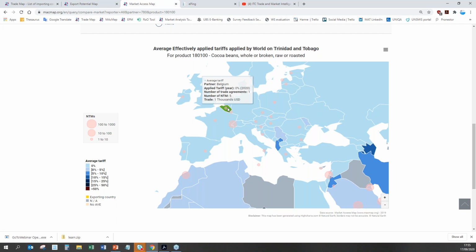If you talk about, for example, labeling requirements, you have to meet the general food labeling requirement for the European Union. That means the label has to be in English. You have to put all this information there: product name, the grade of the cocoa bean, the lot or batch code, the country of origin, the net weight in kilograms. So one of the measures is labeling requirements. You have to meet all of this.